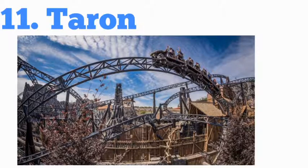Number 11 is Taron. This coaster's kind of split into two in the community. Some people think it's really overrated and they kind of hate on it. Like, people that come to mind is like Ryan from Canada Coaster Fan and Roller Coaster. But then there's lots of German people who seem to rave about this coaster, like they love the thing to death. And personally, I think I'm kind of in the middle of this.